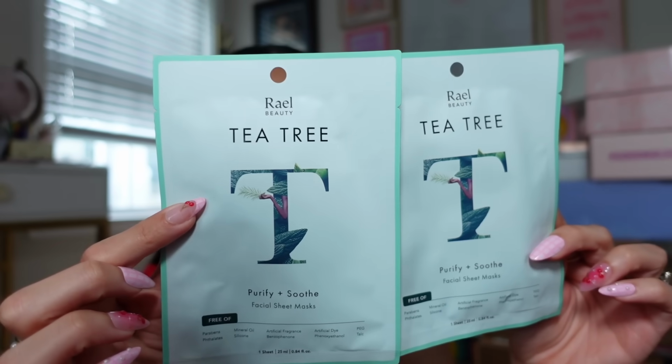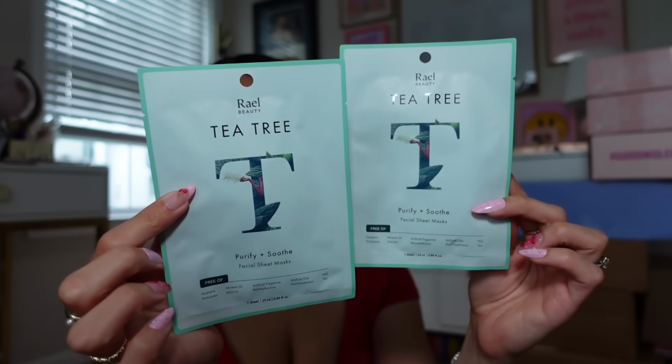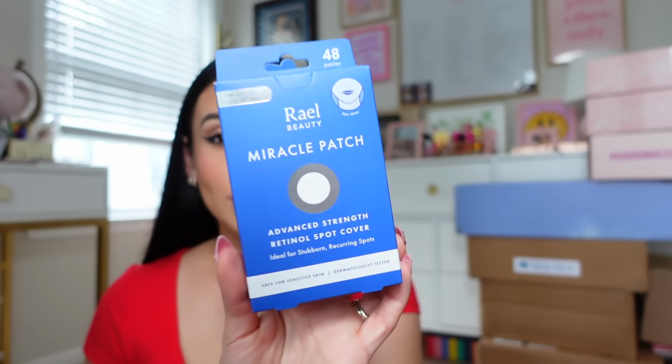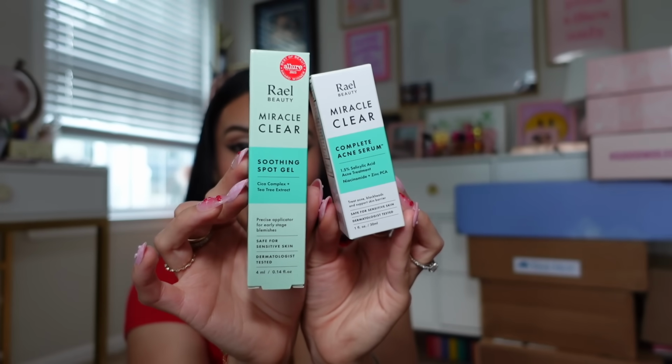So we have some sheet masks here, and these are tea tree for those times when you're breaking out when it's that time of the month. And then they also have these little retinol pimple patches as well. And then we have an acne serum and a spot gel too. So thank you, Rael. These look really good.